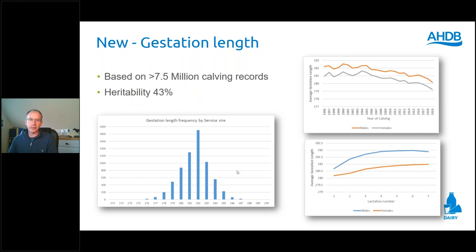but we actually do see that when we look at the trend over time, and this is looking at the Holstein trend, that whereas historically bull and heifer calves were roughly 282 or 281 days, over the years that has been declining, and actually in 2019, the average gestation length for a Holstein female was about 279 days and a bull about a day longer. And that difference between bulls and females, I guess we're familiar with, and that's certainly what comes out of the data when we look at it.